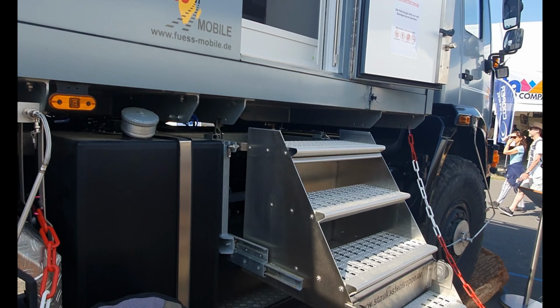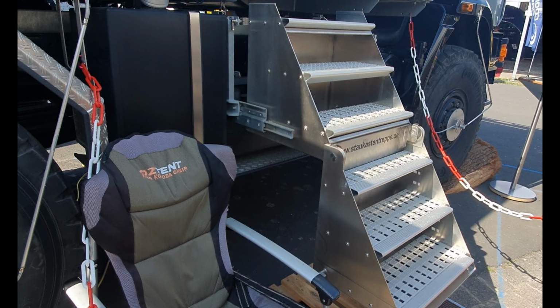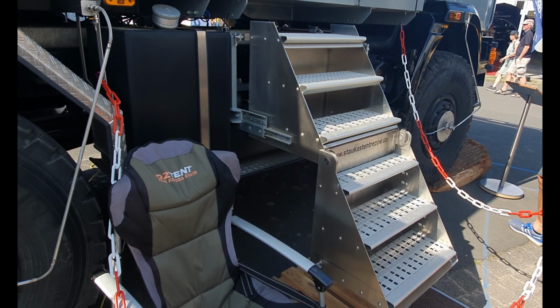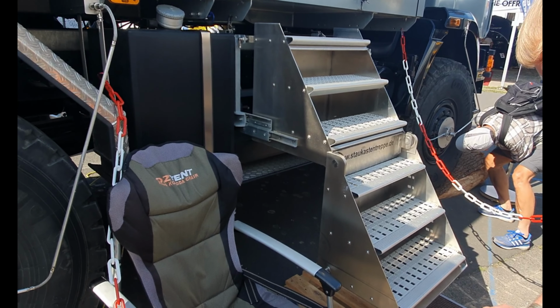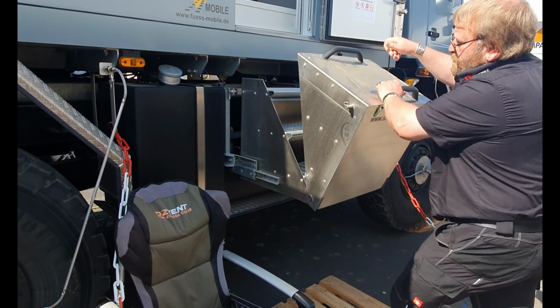And here it's our step. We built it also ourselves, and it's also a very simple system. You can use it.